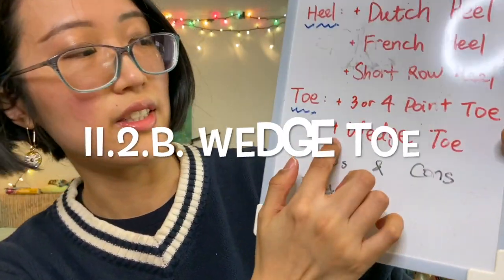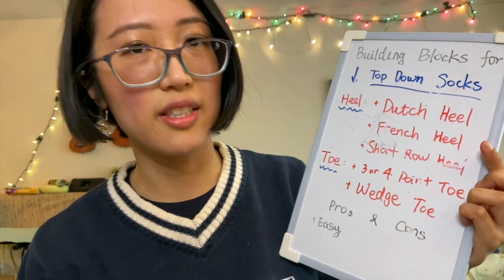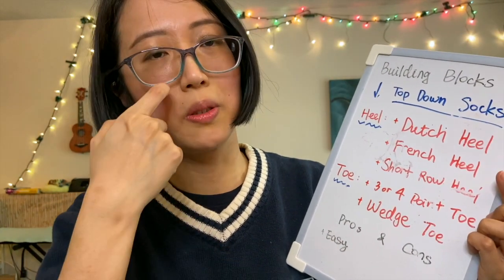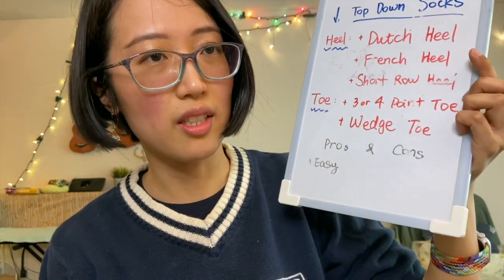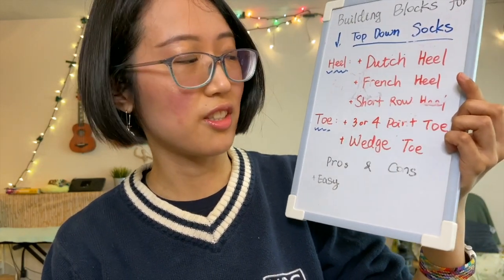So that's one of the methods for doing the toe. The other popular method is the wedge toe method. The 4-point toe method is the easiest because you don't need to do any special techniques. You just keep decreasing. For the wedge toe, you need an extra technique, which is called the Kitchener stitch.